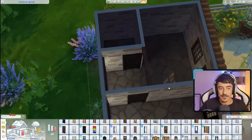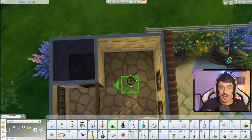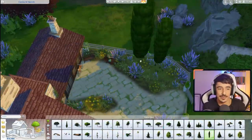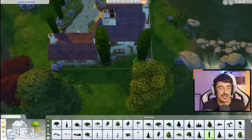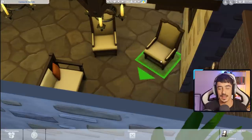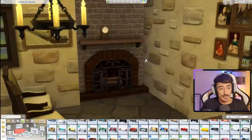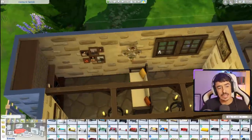The best thing about this is that you can still recognize this house from the original, from Ohop's original rundown, left-alone one. And I decided to put in some of those, what are they called again, cypress trees as well. It always reminds me of France and Spain and just Europe in general. So I put them in and it looks bloody lovely.